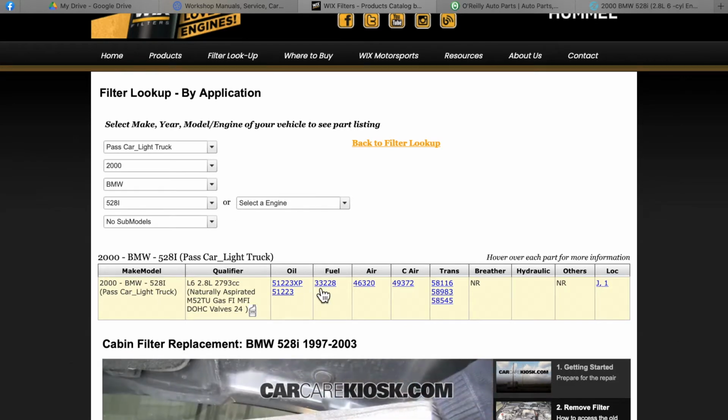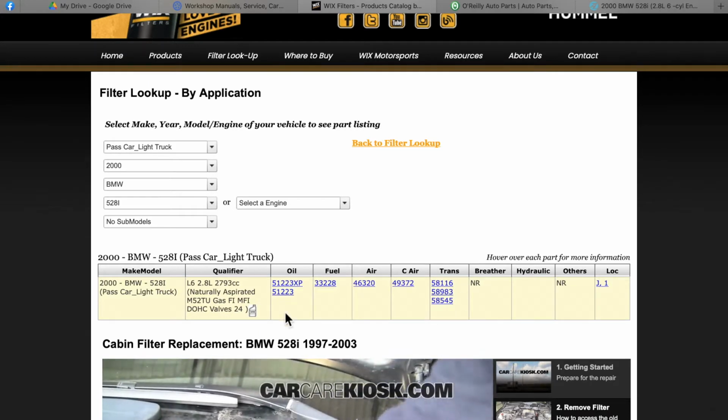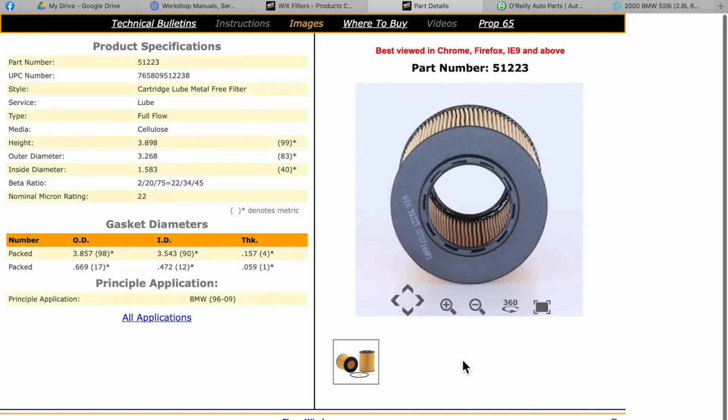Now if I'm walking across, I want to look for the fuel filter, air filter, cabin filter, and then these are for the transmission. So these are all the different things, you know. The cool part is you can click on them. I don't remember if you can buy them in person on here or not, but it'll tell you what you're kind of looking for. So when you get it from your handy dandy auto parts store, or if it's sent to you, you know what you're looking for.